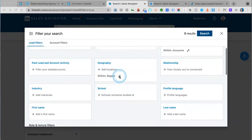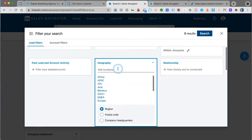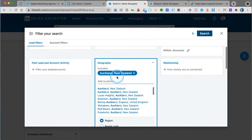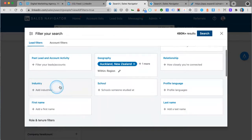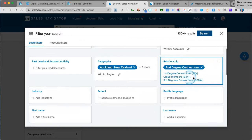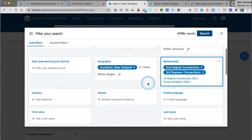start with region. So I'm going to target Auckland. In this market, we can't get any narrower than Auckland. It'd be nice if we could choose suburbs, but I can choose a relationship. So in this particular setup, I've already contacted my first degree connections, of course, but perhaps I'm looking for people that I'm not first degree connections with. So I'm going to select second and third degree connections.